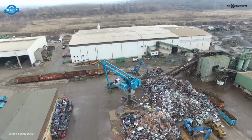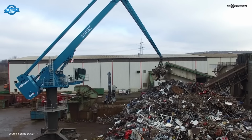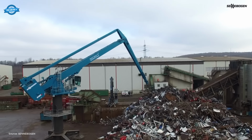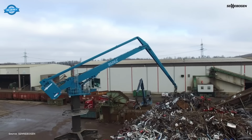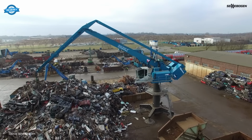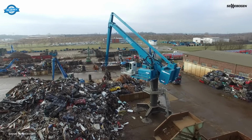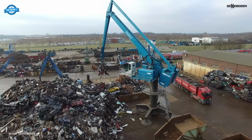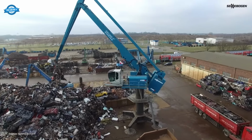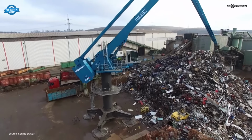The Senebogen 8130 EQ balancer is utilized at Schultz Recycling in Germany to feed a shredder with scrap materials. It effectively lifts and positions large quantities of metal and vehicles for processing. This precise handling ensures a continuous and controlled feed, facilitating the efficient recycling of thousands of cars and contributing to sustainable waste management.